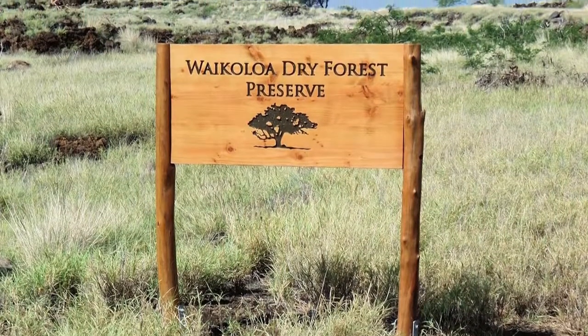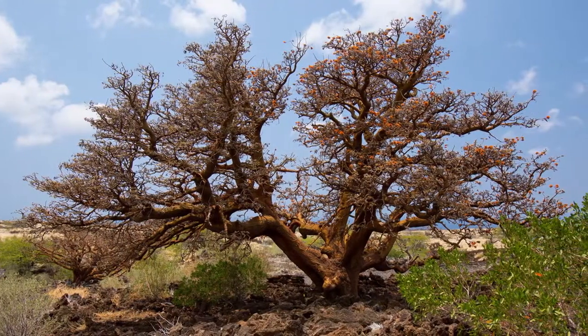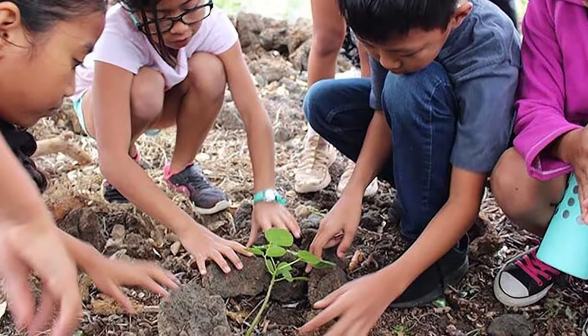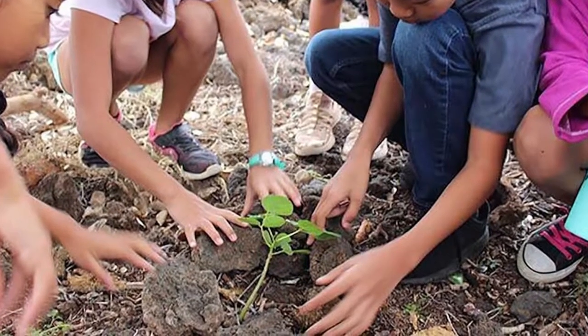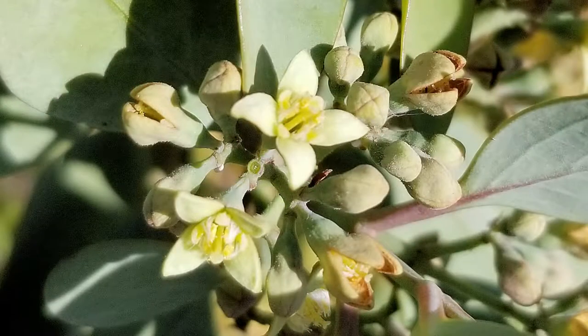The Waikoloa Dry Forest Initiative created this 275-acre preserve to restore what was once a rich and diverse ecosystem. After 6 years of planting, the forest is now growing by leaps and bounds. This year, I was there in April to see the 4-foot-tall sandalwood trees blooming for the first time. Imagine how exciting it is to see the first blooms on a tree that will be the centerpiece of this forest for so many generations to come.